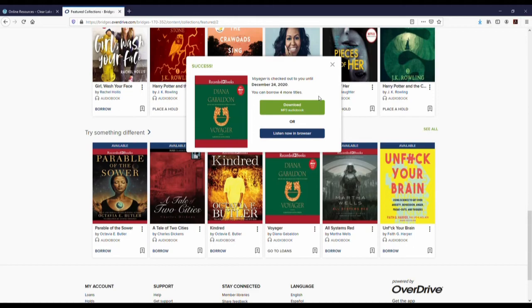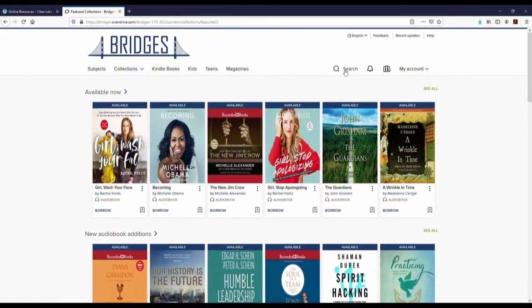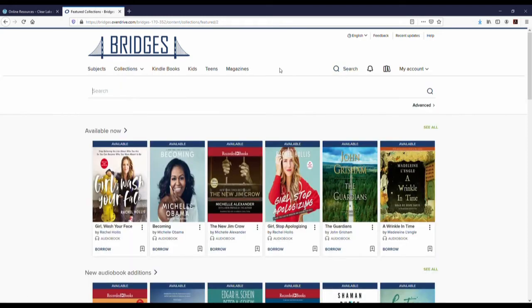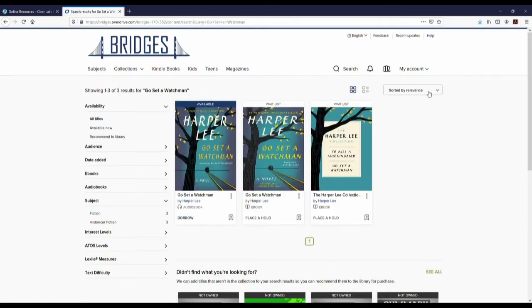If you know exactly what title you're looking for, you can use the search feature at the top of the page to see if it's available on Bridges. Just type in the title and click on the magnifying glass, or press Enter to search. You could also search for specific authors or series titles.